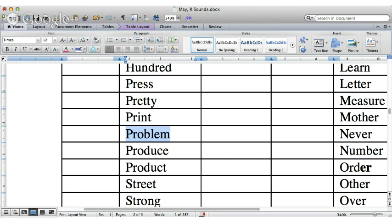Problem. Again. Problem. Not per doblem. So what's happening is you're saying the R sound, but then you put a D in. You're saying per doblem. And we just want to hear, problem. Yeah. Problem. Good, good.